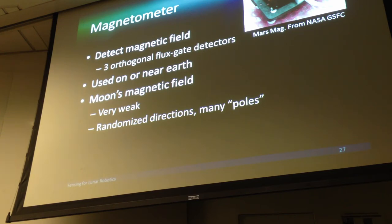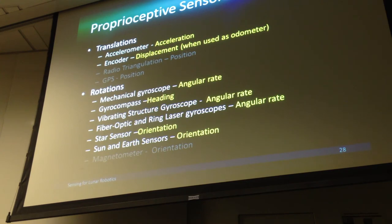So I have here a not space-rated magnetometer. You can see that there are three coils here, these fluxgate sensors, and actually a little bubble tilt level. I'll pass this around. Do not touch the coils. They're very, very thin wires, and they'll come apart. So here's a magnetometer that they used on Mars. Okay, so this is the list of what we cover in terms of proprioceptive sensors.